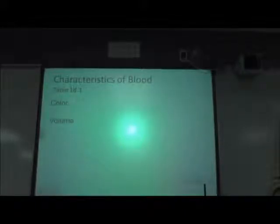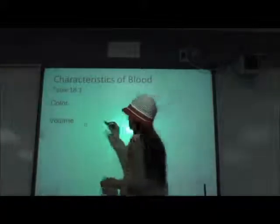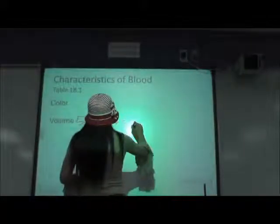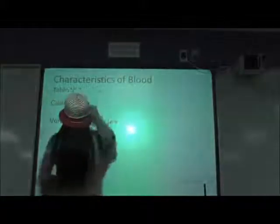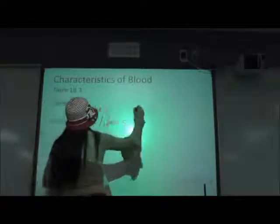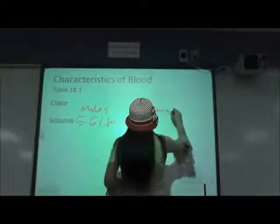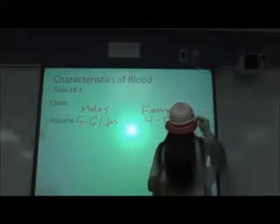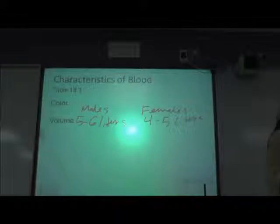The next characteristic of blood is that we have a characteristic amount of blood, or a characteristic blood volume. Males tend to have 5 to 6 liters. Females tend to have 4 to 5 liters. So humans have an average of 5 liters.